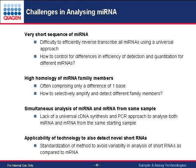Another problem arises from the sequence context of the microRNAs itself. MicroRNAs can be present in a family member context, and individual family members may differ by as little as one base, which is of course very hard to detect in a PCR-based approach. So the question is, how can one selectively amplify and detect different family members? And ideally, such a technology would be not only suitable to analyze microRNAs from your cDNA sample, but should also be applicable to analyze messenger RNA, so that you can analyze both target molecules of interest from one and the same cDNA sample. And ideally, such a technology should also be open and applicable for new short regulatory RNAs, which are currently in the process of being discovered, like, for example, snoRNAs, which are other small regulatory RNAs.